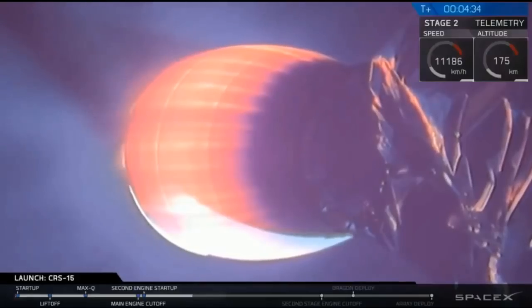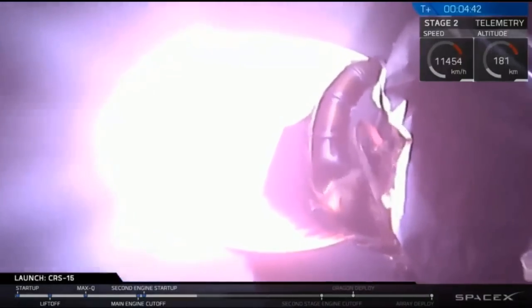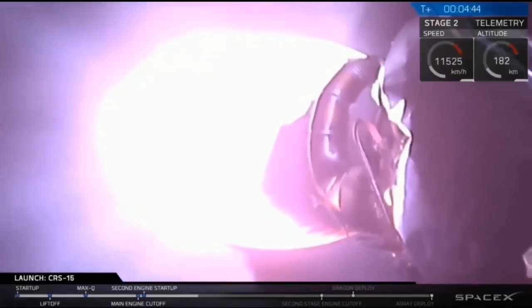It'll be there for about a month, and then it will also be bringing back the latching end effector, which is the hand of Canadarm. It'll be bringing back the old one when it returns.